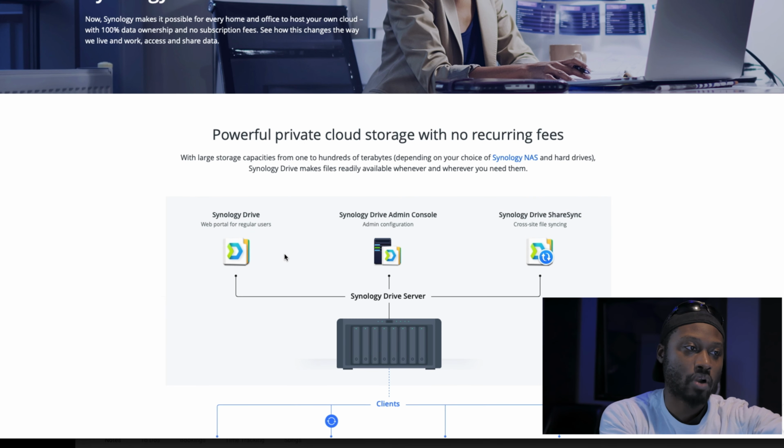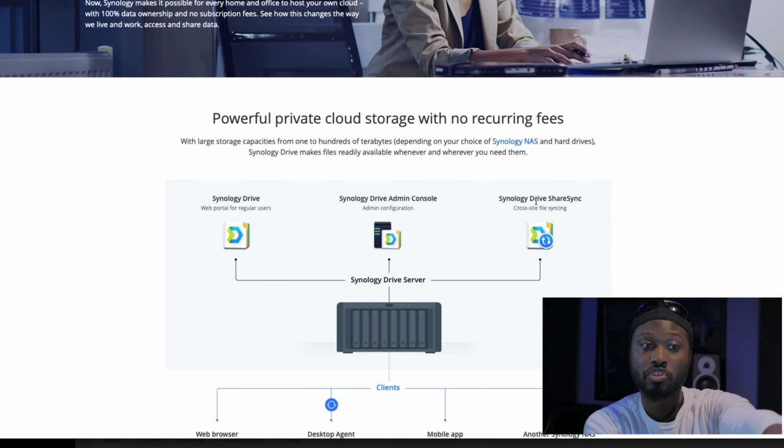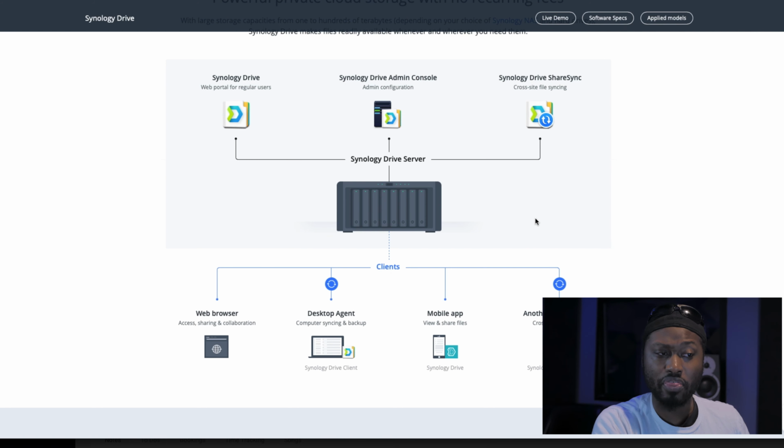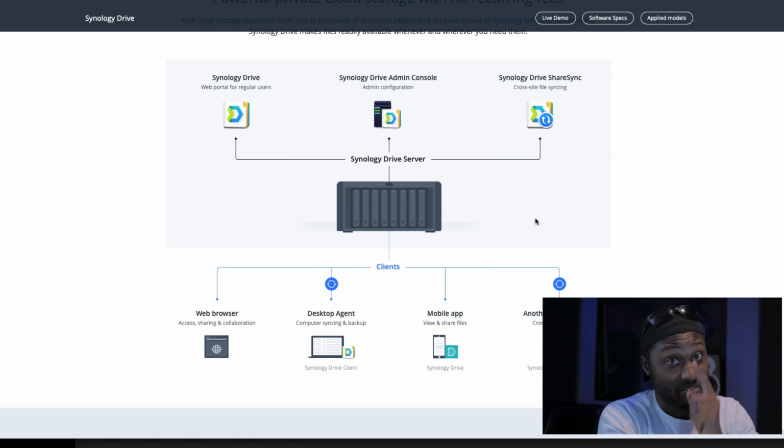You've got the Synology Drive where you actually can log in to your NAS no matter where you are. This is anywhere in the world. You can log into it and you can pull files. You can also use Drive Share Sync, so you can actually sync files with other locations and other people. And so with that, you can go into your NAS wherever you are and pull files, download them, upload new files. And guess what? There's another thing that you can do.